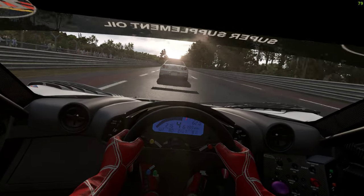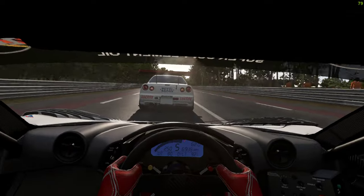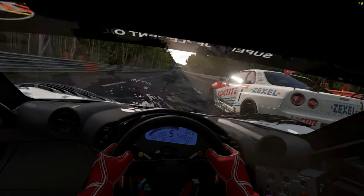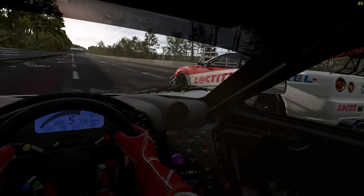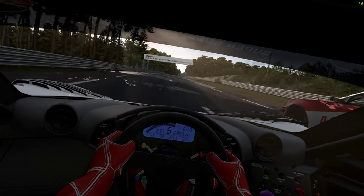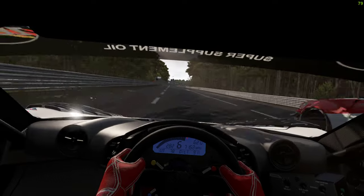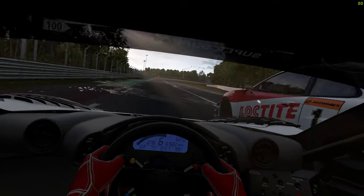So we'll hook onto the draft of this, which will clear him off. Right hander, he's going to go across and stay wide. Right side. Just pressure him, there's no way I'm going to get around him at this stage, but we'll just leave him under a bit of pressure. Got to tighten the radius up for him on this corner. We may get lucky. Braking early.